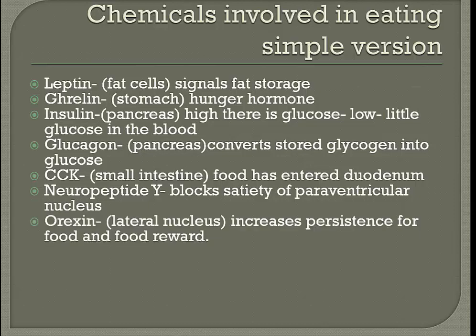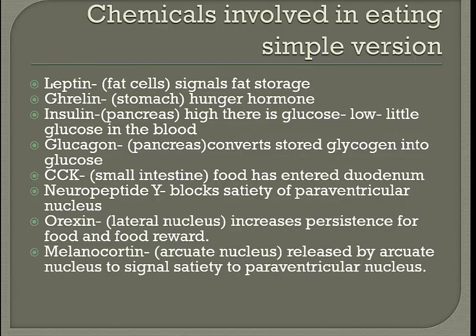Okay, orexin is a chemical that is released in the lateral nucleus of the hypothalamus. And basically, what it does is it increases the animal's persistence for food and persistence to get reward. So basically, this makes the animal more aroused. And they talk about in the textbook that if these receptors are blocked, then the animal becomes very passive and doesn't seem to want to work for any food. So melanocortin is released by the arcuate nucleus to signal satiety to the paraventricular nucleus. Basically this stimulates the paraventricular nucleus and it says, control meal size. So if this is blocked, then the animal will eat lots and lots more. So these are some hormones that are involved in eating. I know it's a lot to remember, but just see if you can focus on this real simplified version.